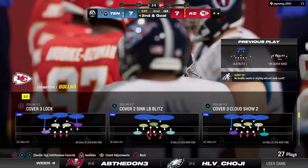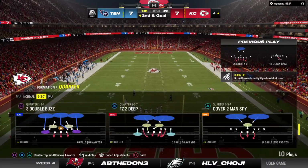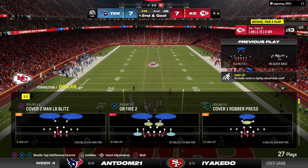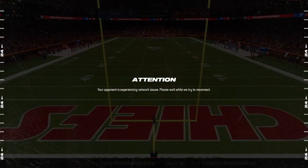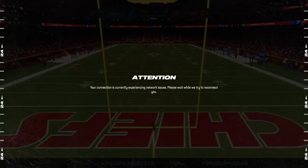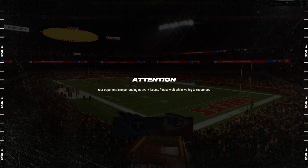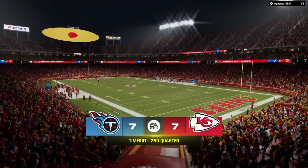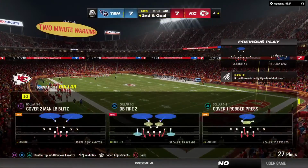2nd and goal now. If you're going to keep these guys out of the end zone, you've got to be able to commit to stopping the run. And that's a nice job there, getting the safeties involved in run support. Second and goal from inside the 5. The Chiefs now going to use the first of their timeouts as they'll talk things over prior to this upcoming 2nd down play.